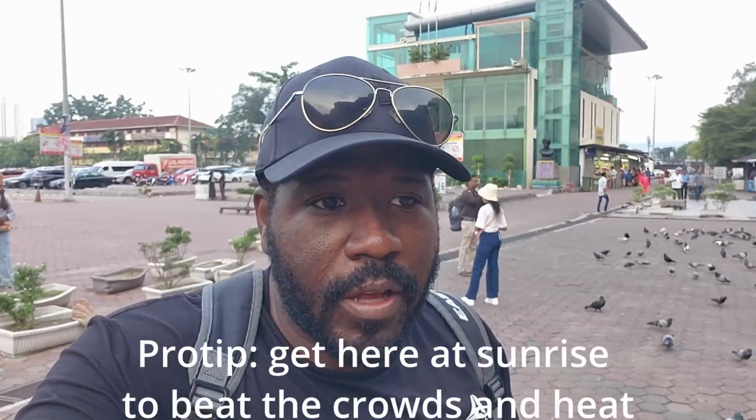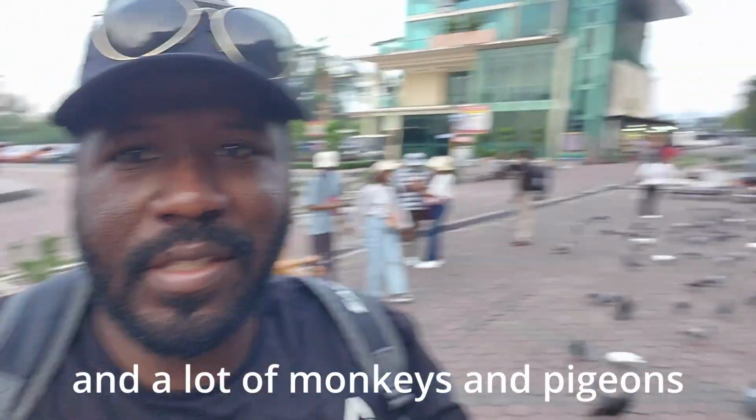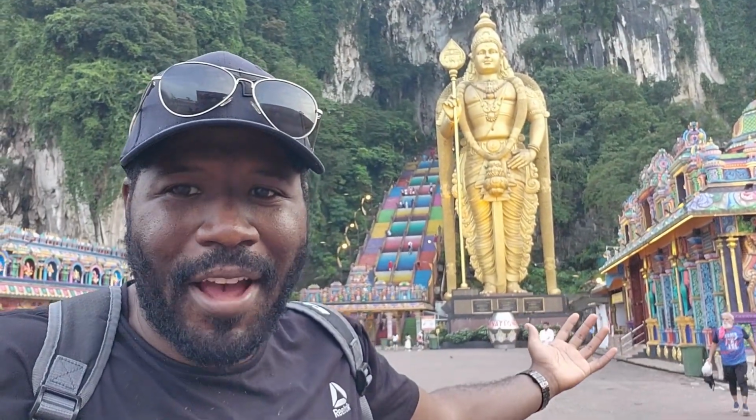All right, so now we're at the Batu Caves, just situated about 8 miles just north of the main city, Kuala Lumpur. This cave complex actually houses several Hindu temples just up those stairs, along with one of the tallest statues of the Hindu god Murugan, which you can see prominently displayed by those rainbow steps. So we're gonna climb those steps up to the cave complex and check out what's inside.